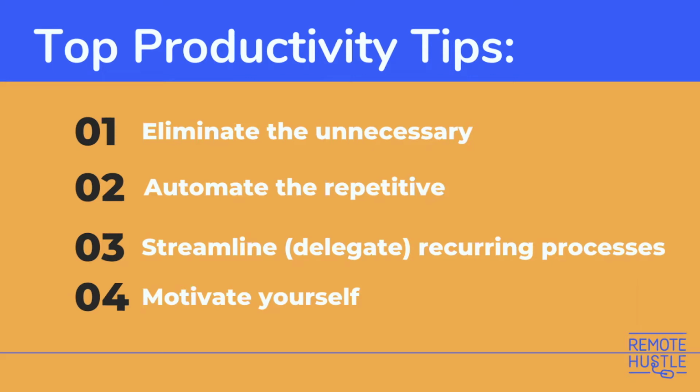And then streamlining and delegating recurring processes. This is actually the hard one. A lot of people think setting up automations is hard. I think that part's easy. What's difficult is the streamlining and the delegation of recurring processes, because you have to first document those processes. You have to create basically documentation and guides on how to do those things. And then you have to train and delegate to someone else.